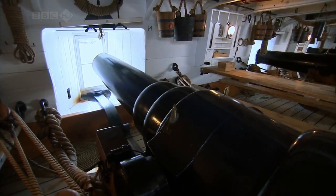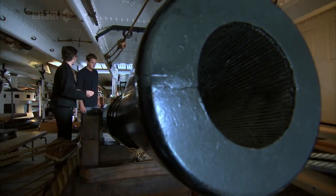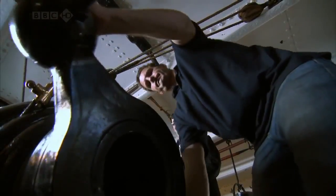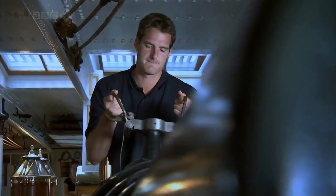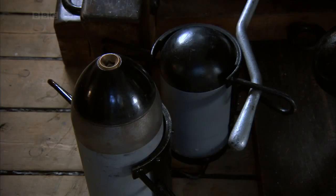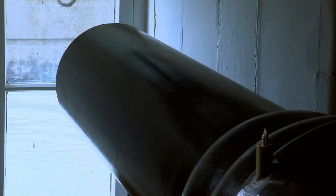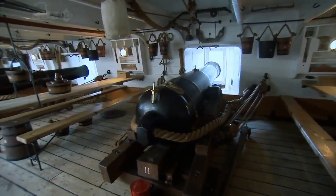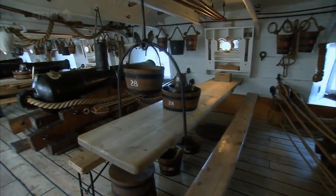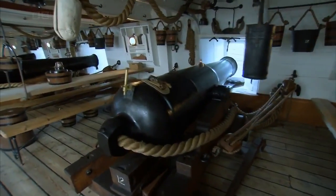The Armstrong guns were a brand new design. First thing we do when we come to fire something like this, a 110 pounder, is we need to slacken off the breech screw. The 110-pound breech loader could propel shells over a range of 2.5 miles. They were laid out in a single gun deck within an armoured citadel. The most powerful guns of the day couldn't pierce these iron walls, even at point-blank range.